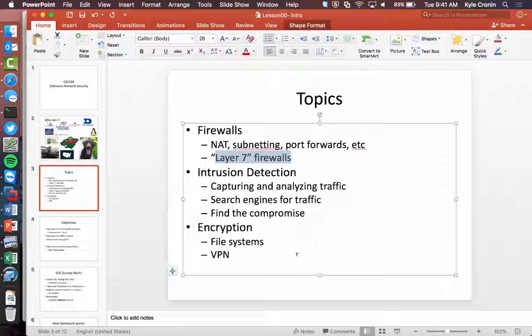Then there's this whole big group of stuff that we lump under layer 7 firewalls, or, what are some other stupid buzzwords? You can actually just call it intrusion prevention systems, or next generation firewall, depending on what salesperson has pitched you lately, but they're all falling under the same category of firewalls that are looking at more than just, well, here's a networking review question. What are firewalls generally looking at in a packet? Source and destination IP addresses and source and destination ports.